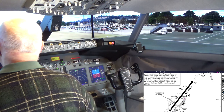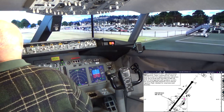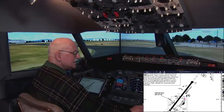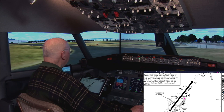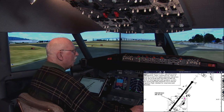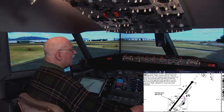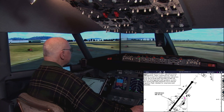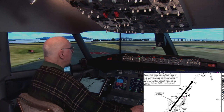Alright, we've got to turn out here now and make sure nothing is coming. When we get up past the hold short line, we'll get ourselves a clearance to take off, because once we're on the runway, we're the only ones that's going to be using it, because we'll be occupying it.